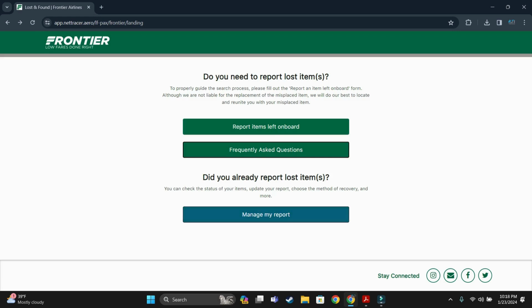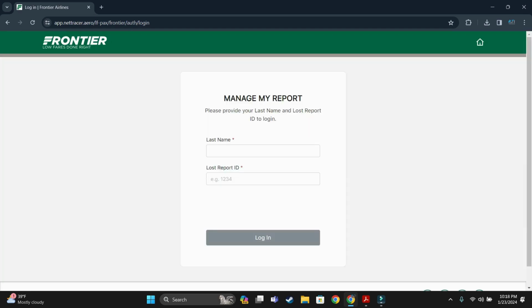Last thing on this page too is manage my report. You can hit manage report, enter your report ID and the last name on the report, and it'll pull up that report so you can give updates. Like, let's say you thought you left your wallet on the plane. Turns out it was in the bottom of your backpack. You can actually go into that form and say, hey, item found. We actually had to do that. When they gave us the wallet back, they said, make sure to go in and update the form that the item was already found, so we stopped looking for it. So we did. We went in and updated that form. So real simple to manage, real simple to do.